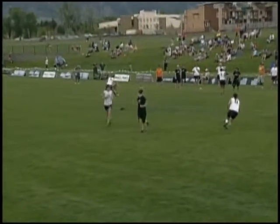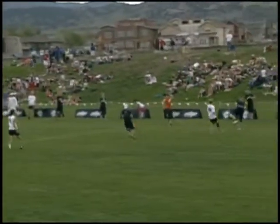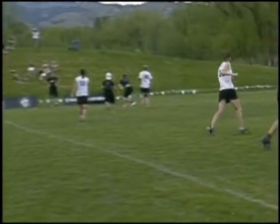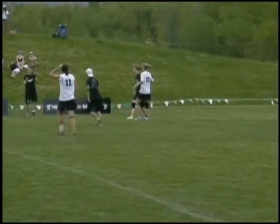Iris Wong with the disc to Tori Hislop. Tori Hislop with the backhand break. Bachelor in the end zone for the score. Hislop with a nice low backhand break. Just lays out the space there. Great play.